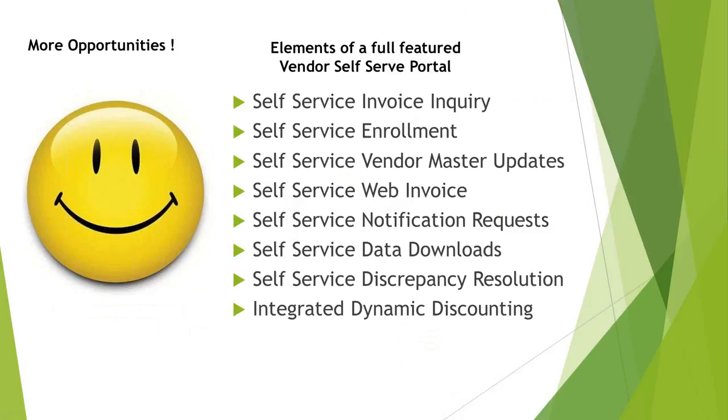Other things they can do, for example, are updates to the vendor master file. So instead of trying to communicate via email, if address information changes for a vendor, you can allow them to key that in. Typically, that process would go through a little workflow where your AP or admin staff review that information to make sure it looks correct, validate it, and then update the ERP directly.